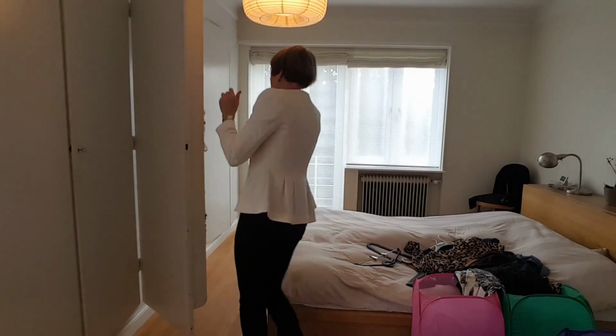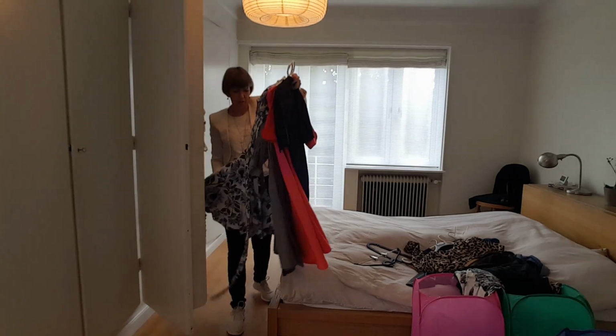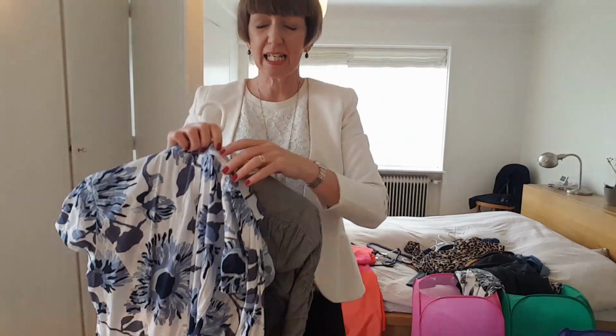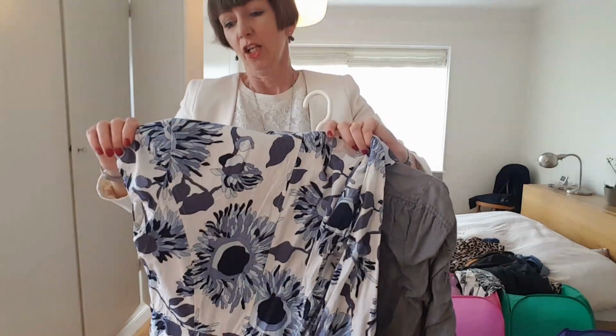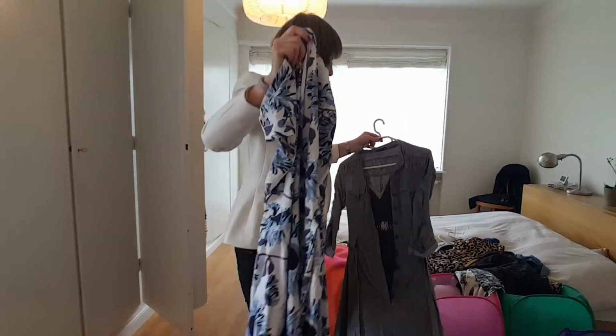Right, I'll grab another lot. Okay, I can see it's a mixture of kind of summer. And listen, don't judge me on this. I know you've got clutter of your own. You've seen my house, it's fairly decluttered, but my thing has always been clothes, and I haven't really thrown them away, but I wear a lot of different things.